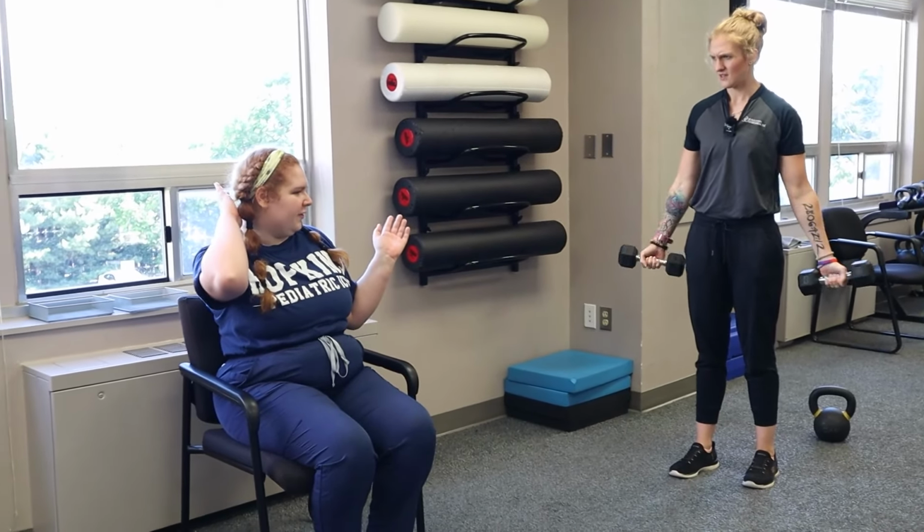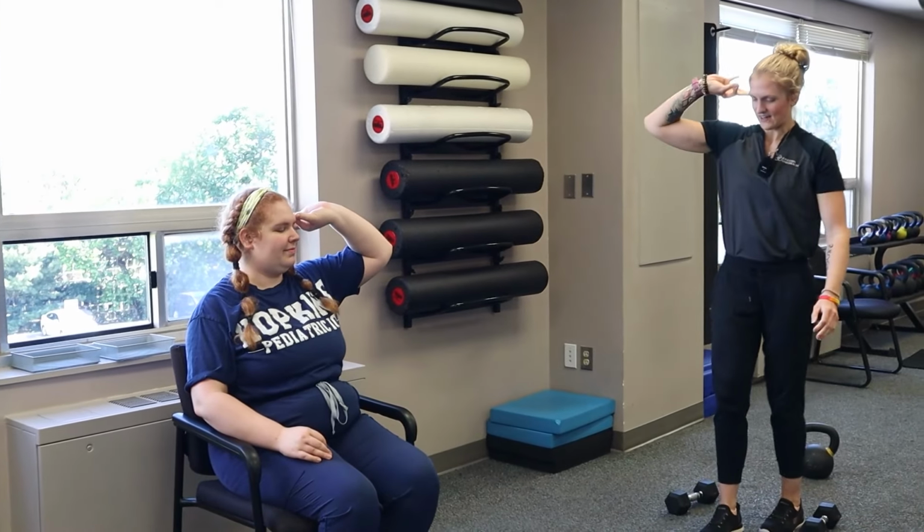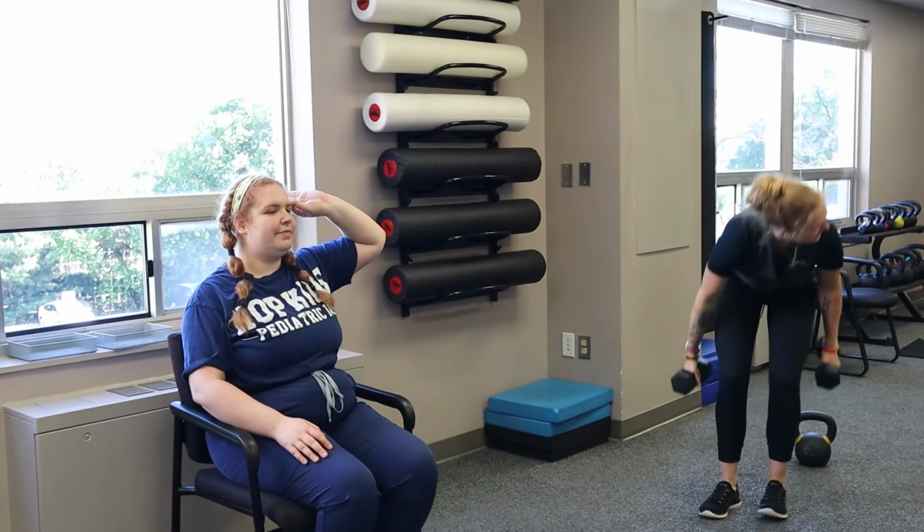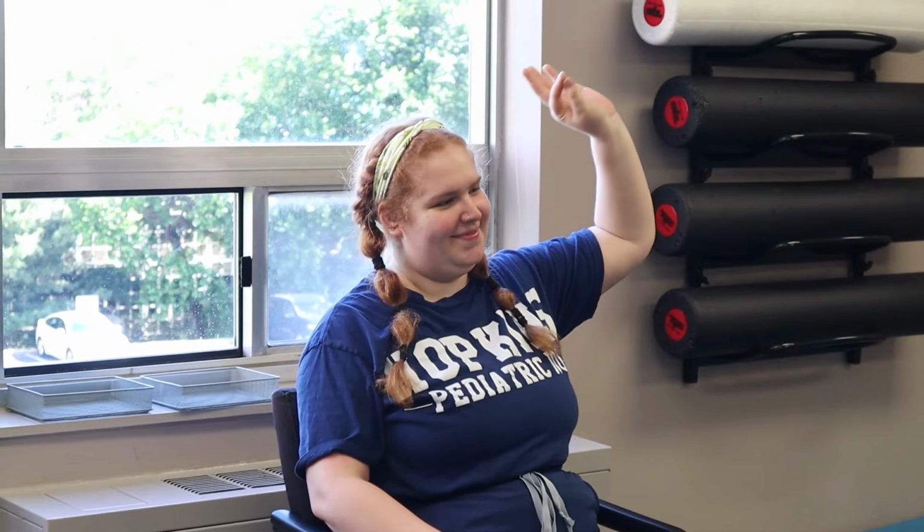On each side, right? I can't see why not. I think it's usually supposed to be on the affected side, but if it's both... Yeah, I'm having nerve issues on both sides. Then let's do both sides. So we're gonna take that hat and then we're gonna throw it away. Throw it away, good. Yeah, I feel a little tingling in those fingers.